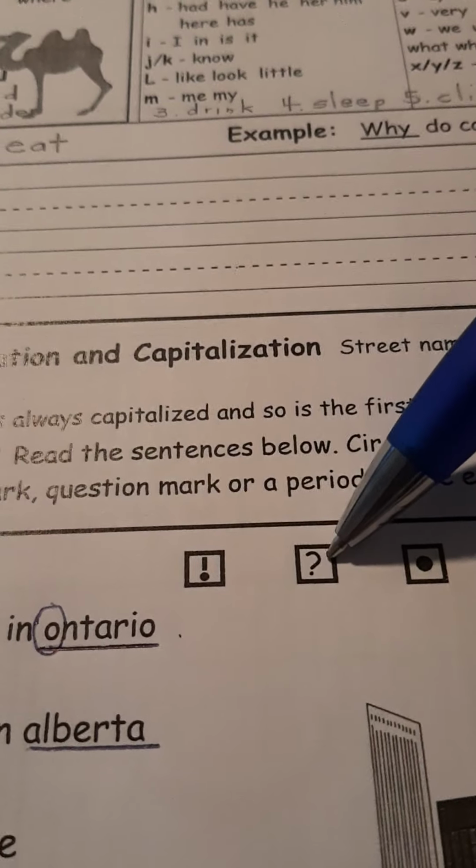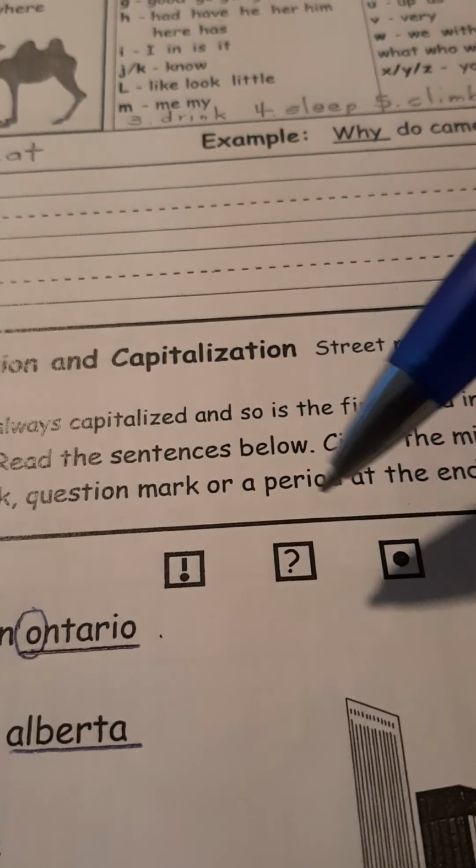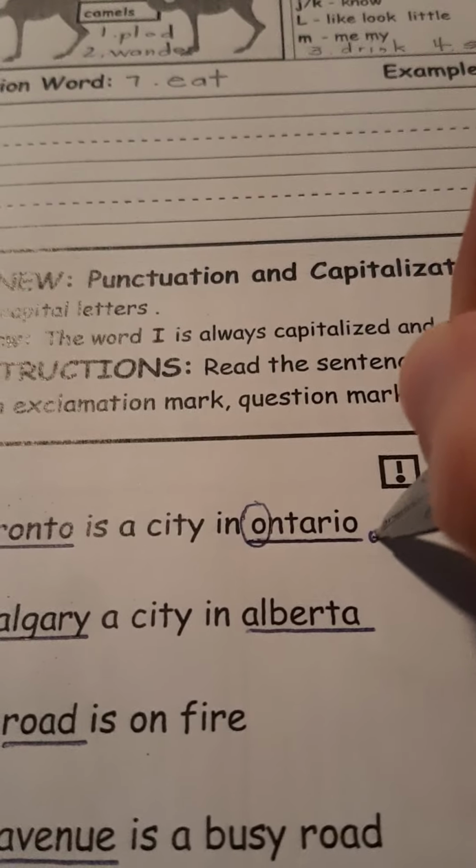Now, what would I put at the end of this sentence? An exclamation mark, a question mark, or a period? Am I showing strong feeling when I read it? Am I asking a question? Is there a question word at the front? No. Or am I telling you something? Toronto is a city in Ontario. I'm telling you something, so it gets a period.